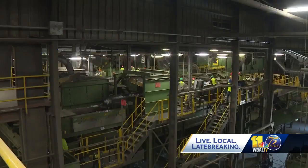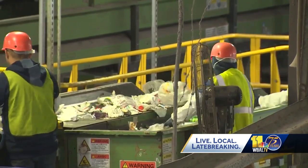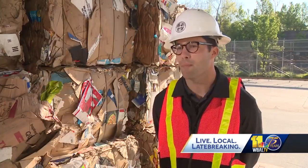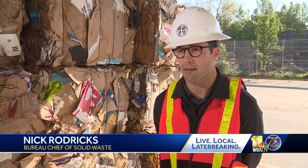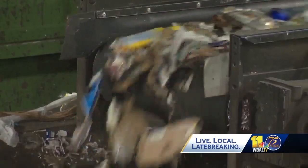In fact, this facility has already paid for itself and last year made $6 million that went directly into the county's general fund. And while it is a money maker, officials say the big picture is that everything recycled here means less trash in the landfill. That is the number one reason for us that it's important. Obviously, it's a great environmental thing. We do make money off of it, but most importantly, it's a diversion effort. It keeps things out of the landfill and it makes the economy more sustainable.